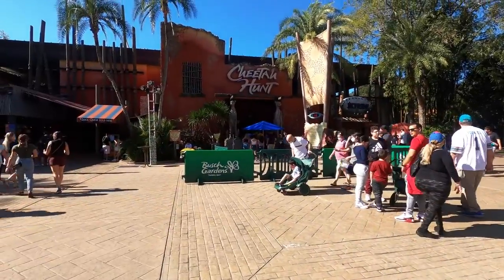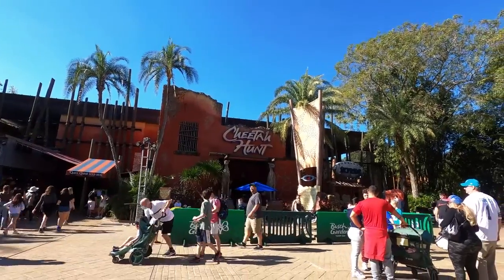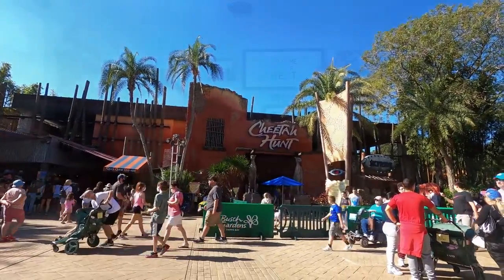So our next number 4 tip is, if you're going during a peak season, such as Christmas like we did, or summer, go early. Don't waste your time sleeping in. You need to get there early because you're going to want to go straight to Cheetah Hunt. That is the high demand ride. If you really want to ride that ride without having to get a fast pass, or what is it, quick queue? Yes, quick queue. They call it quick queue.